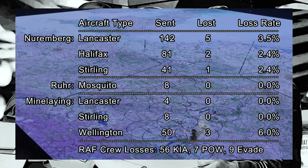All Oboe Mosquitoes returned to base, while 3 mine-laying Wellingtons were lost, 1 to fighters and 2 to flak, a loss rate of 4.5%.